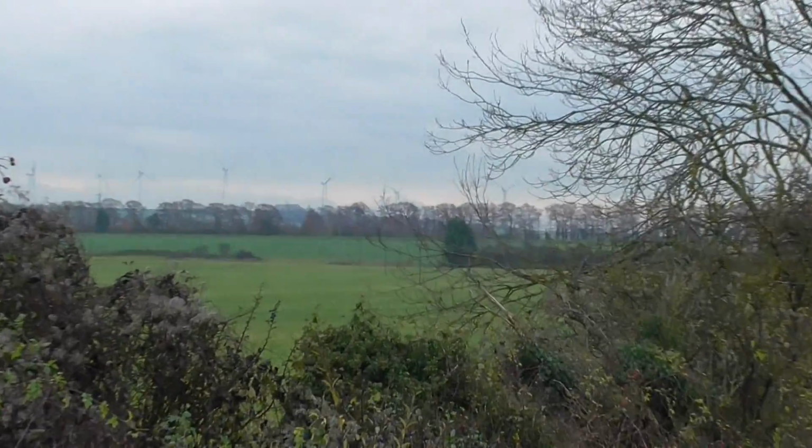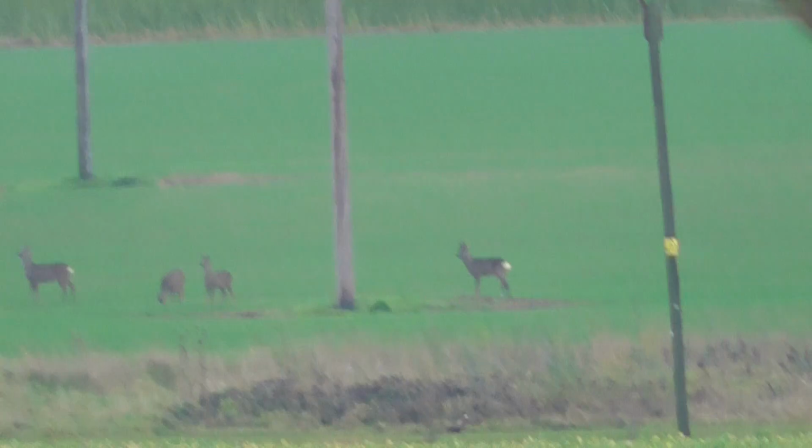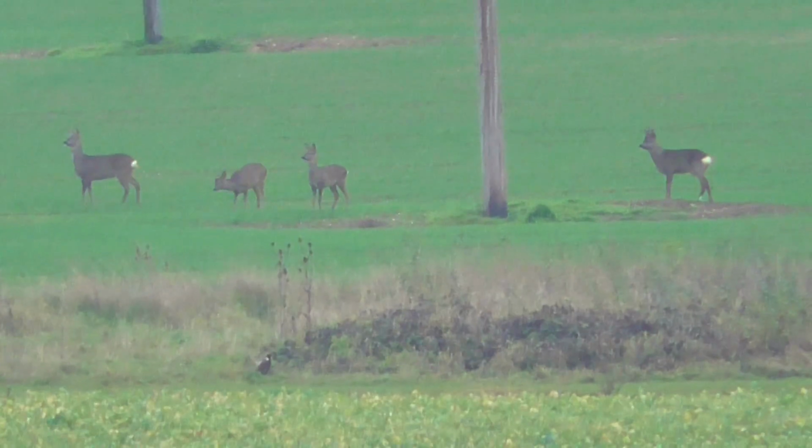Whoa, right in the distance. If I zoom in, look at that. That's the most deer I've ever seen in my life in one area. Well, in this area. 4 deer.